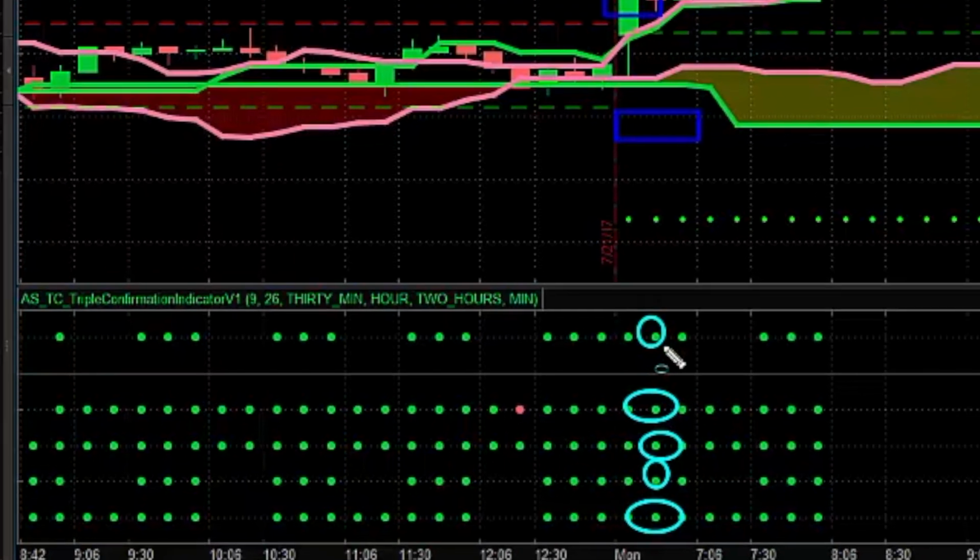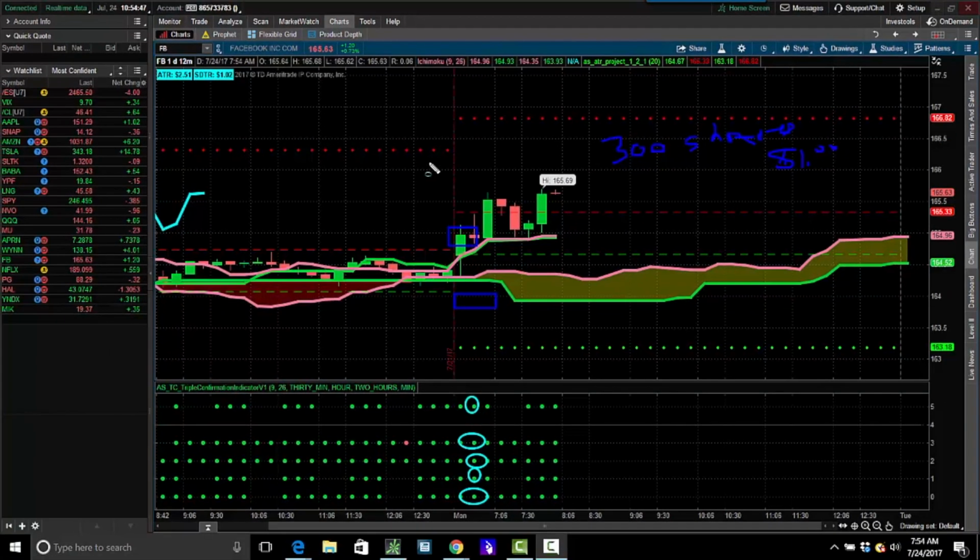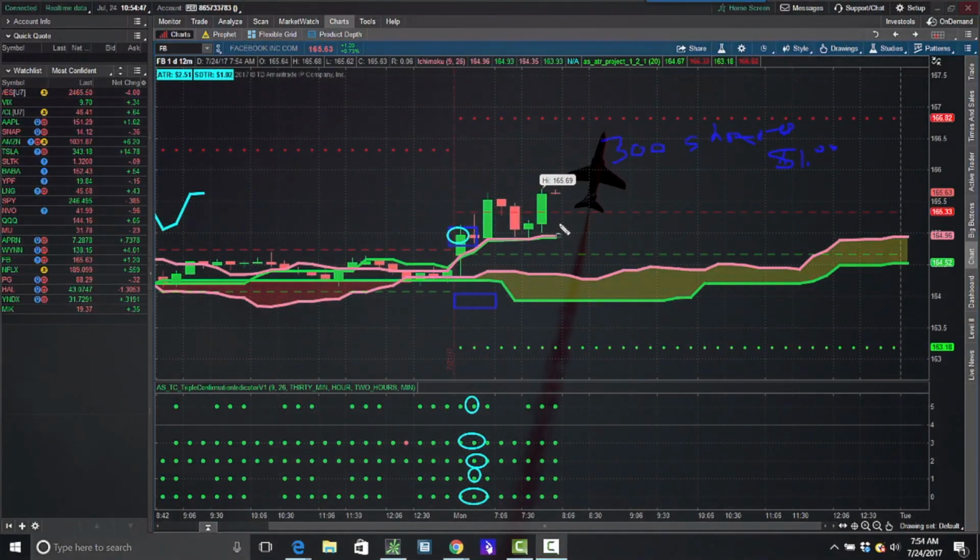When we have a green on top, that means it's a buy, okay? We want the close of the bar as it breaks the cloud to the upside. So I bought it there. Target one was right there. I still have this trade on.